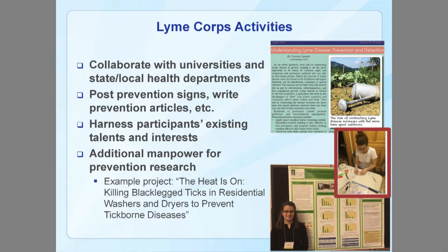And then additionally, manpower for occasional prevention research projects. I'm really excited about this, so I wanted to mention it. It was just published in Ticks and Tick-Borne Diseases, and we had help from two Lyme Core participants to conduct this research. Basically, a little bit of background: the CDC had recommended that you tumble dry clothes in a dryer for 1 hour to kill any ticks that may be on the clothes.